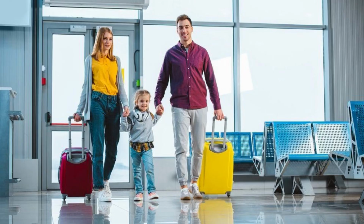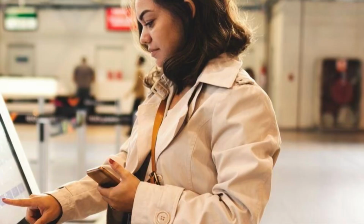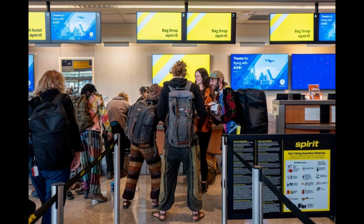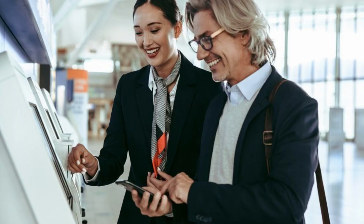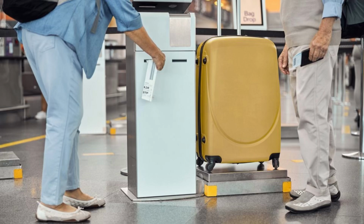Now that we know what we can bring, let's talk about how to actually check in. The beauty of self-check-in is that you don't have to deal with people until something inevitably goes wrong. Step 1. Locate the Virgin Australia self-check-in kiosks. These are usually standing there looking innocent, but don't be fooled, they can sense fear. Approach one confidently, tap the screen, and begin the process.